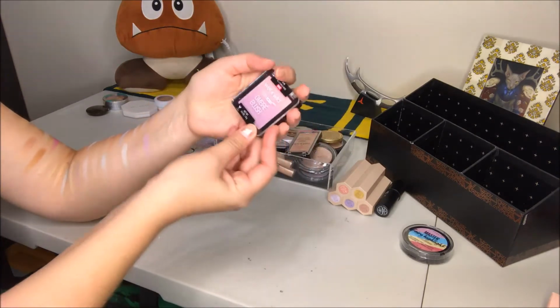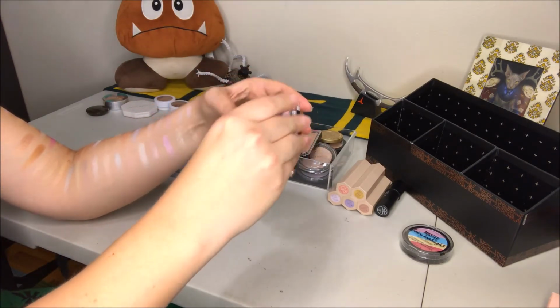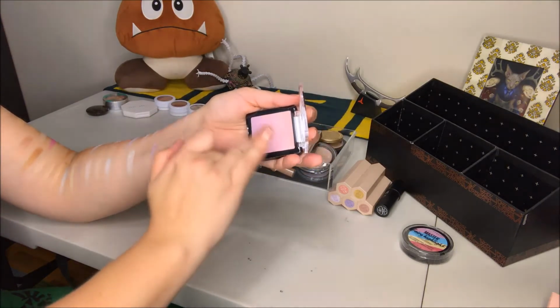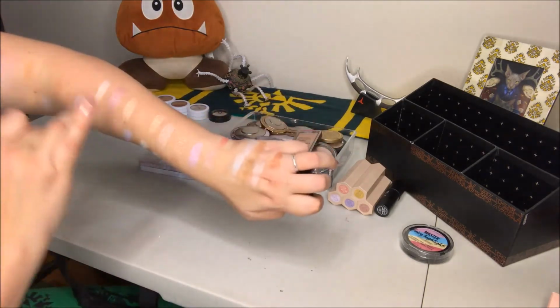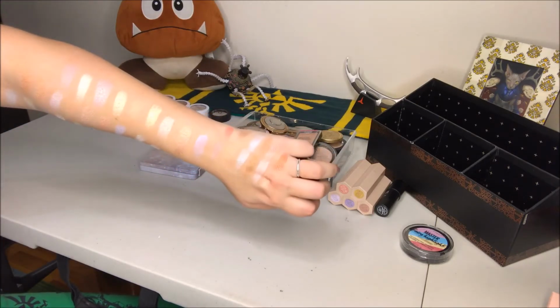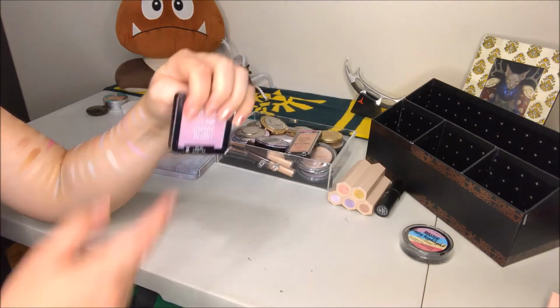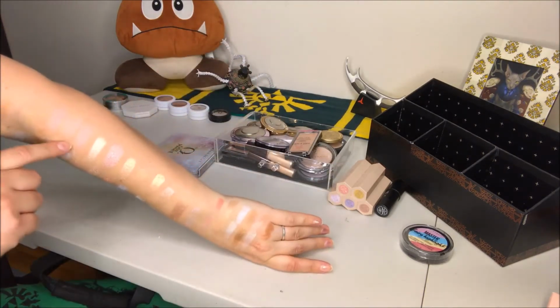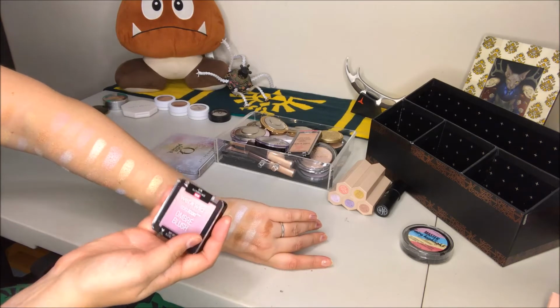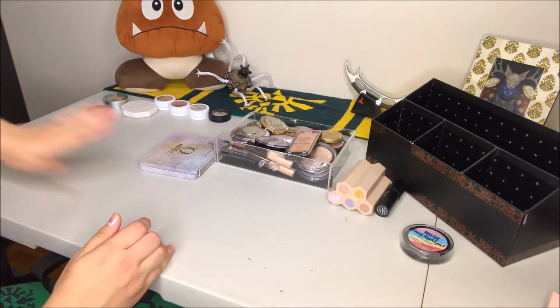So this is actually a blush. This is from Wet n Wild. This is the Color Icon Ombre Blush in Purple Haze is what this is called. It's very sheer. It's sort of like a very sheer lavendery shade. So while I appreciated the thought behind this, and I also thought it just looked beautiful in the pan, you can just barely see these. These are very subtle. So I think this guy, I'm going to put this guy here. I don't think I'm going to keep him.